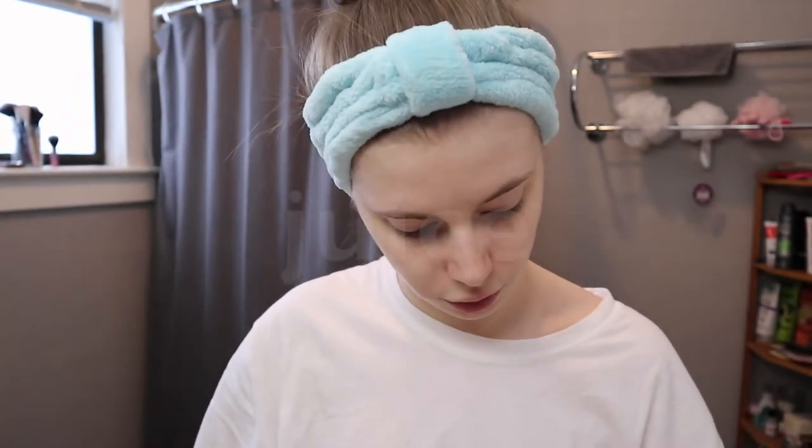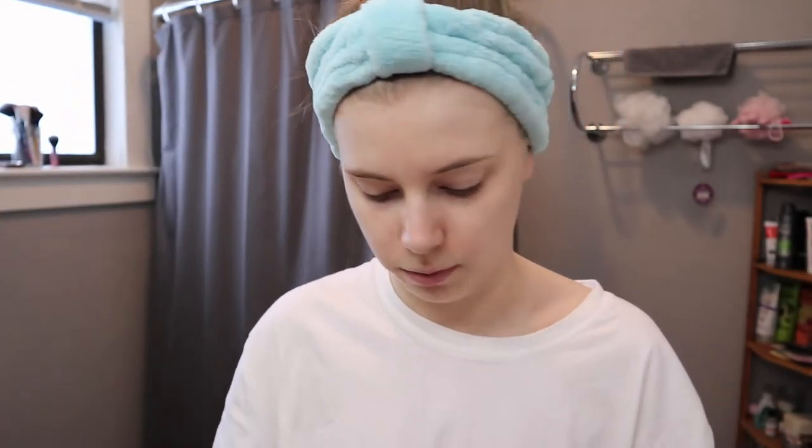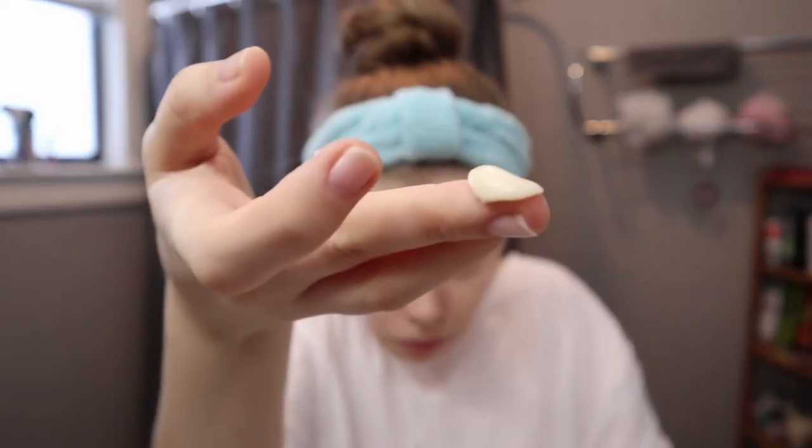It's really tiny. So this is Juice Beauty Stem Cellular Anti-Wrinkle Moisturizer. That was too much. That was way too much. Okay, a little bit goes a long way. Good to know. It smells very lemongrassy. I mean, I'm assuming that's what it is. It smells like herbs and lemons, so that feels very moisturizing.